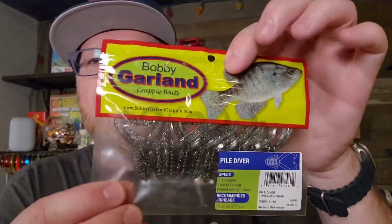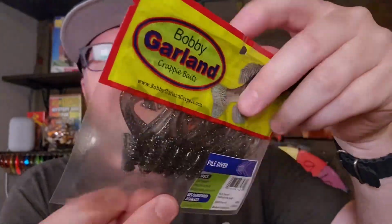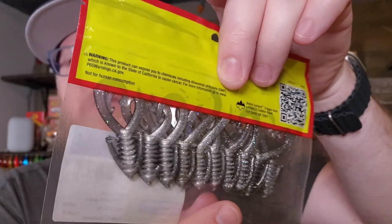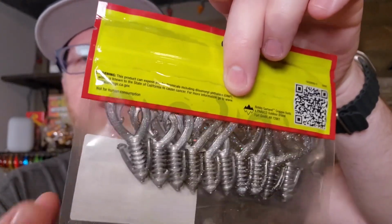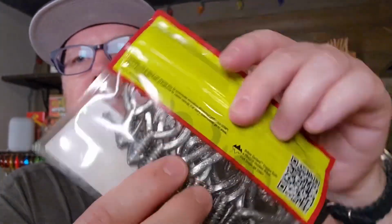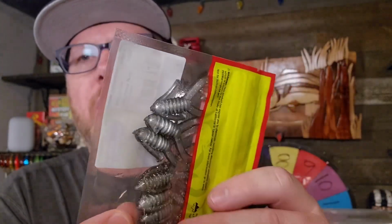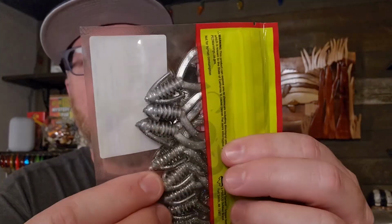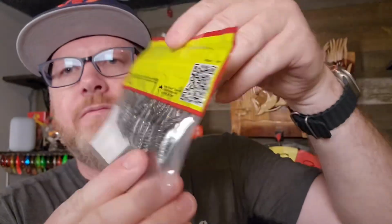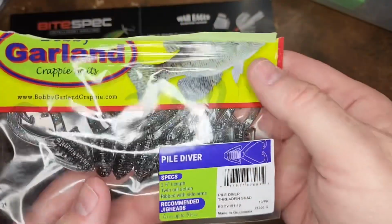Then, to give you a little variety, they're also giving you some twin tail grubs. They also kind of look like a little flipping bait almost. But it has a nice twin tail grub tail and a pretty good sized head or body that is going to fit well on a Ned rig or on a jig head, that kind of thing. The pile driver is 2.5 inches long. And this color is called Threadfin Shad.